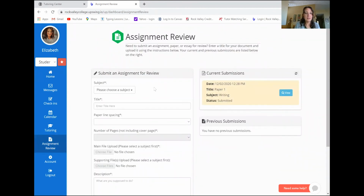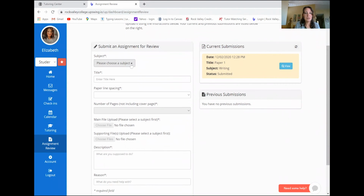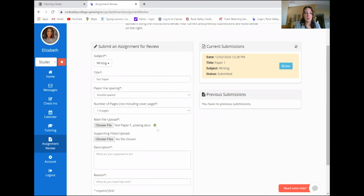Once you're in, your screen will look like this. Along the left side, you'll see a form where you can choose your subject. I'll choose writing. Enter the title of your document, the line spacing used in your paper, and the number of pages that it contains. Here, you'll see Main File Upload. This is where you upload the paper itself. I've created a document called Test Paper for Upswing that we'll choose for this. Once it's uploaded, you'll see this green circle with a check mark inside showing that you've uploaded your paper successfully.